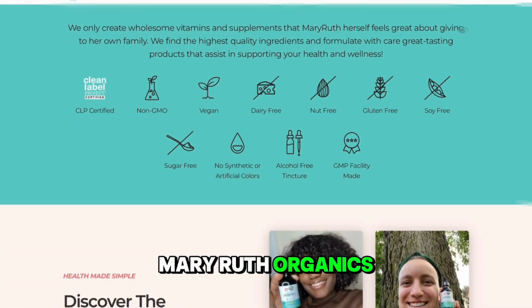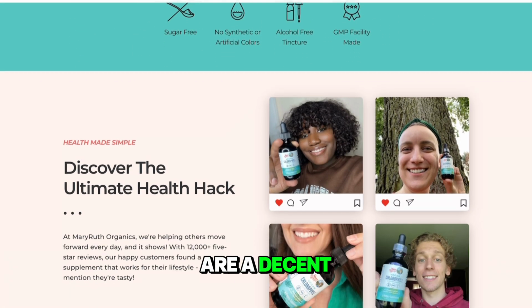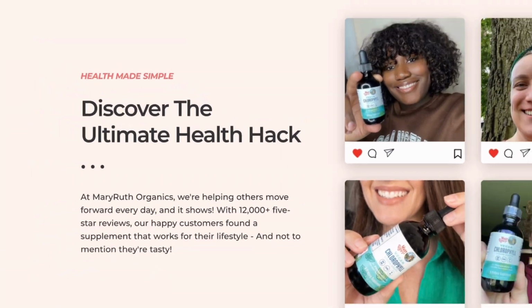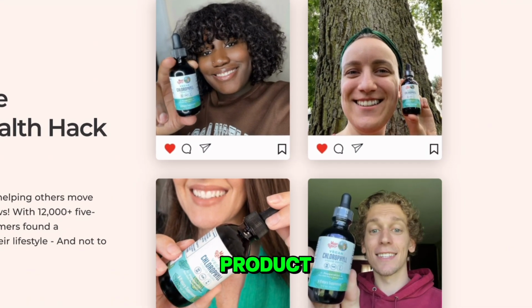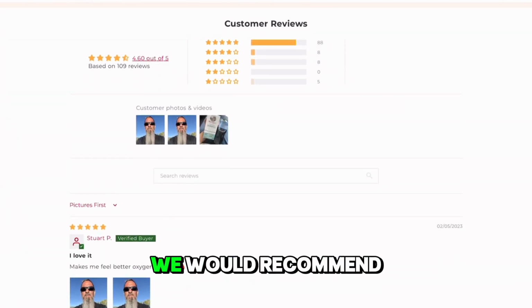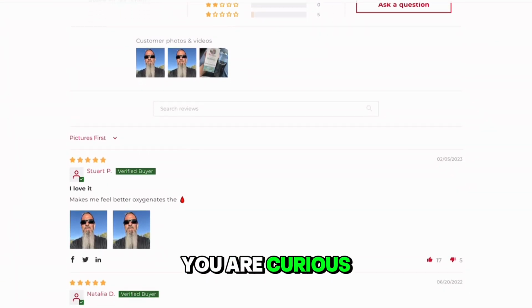Overall, Maryruth Organics Liquid Chlorophyll Drops are a decent supplement if you want to experiment with natural energy and digestion support, but they are not a miracle product. If you're expecting a complete transformation, you might feel underwhelmed. We would recommend trying it if you are curious, but don't expect it to replace a balanced lifestyle.